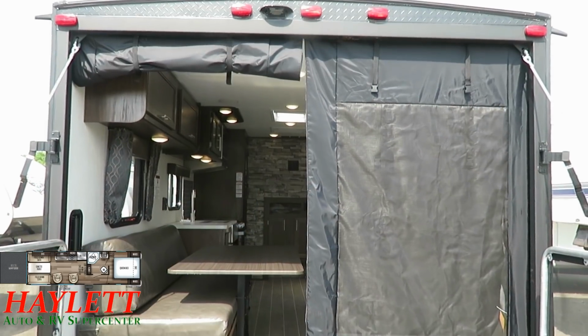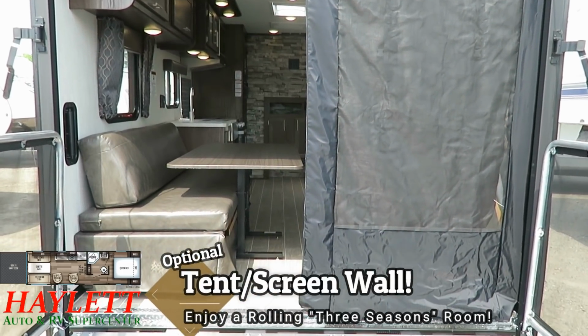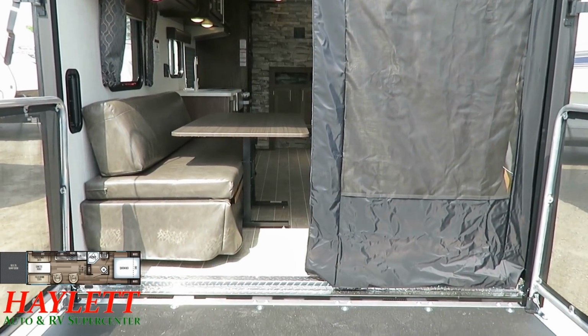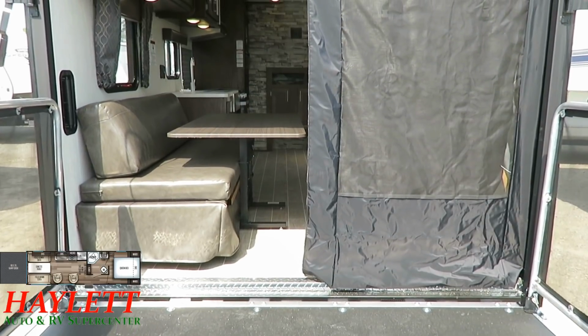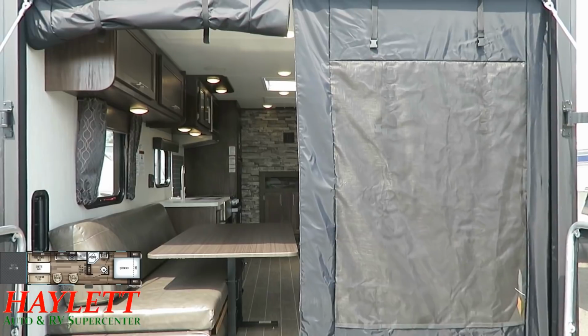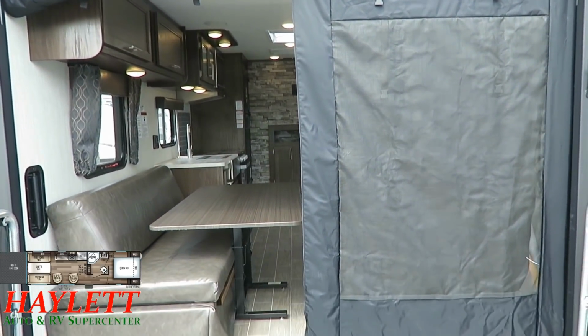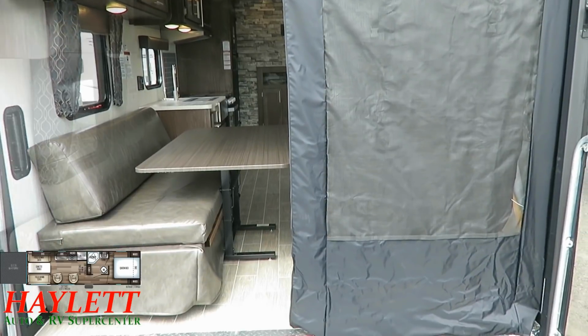To start us off, I wanted to showcase the split tent screen wall that you have here. It's something we like to add to these. It is an option on these Grey Wolves, but it allows you to turn your RV into something like a rolling 3 seasons room. So if you're off grid, you want to get that fresh air, but you don't want the bugs, you've got the perfect way to accomplish that.